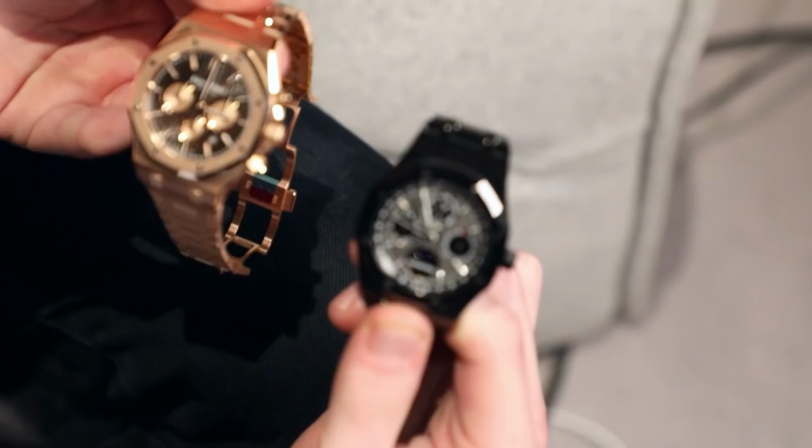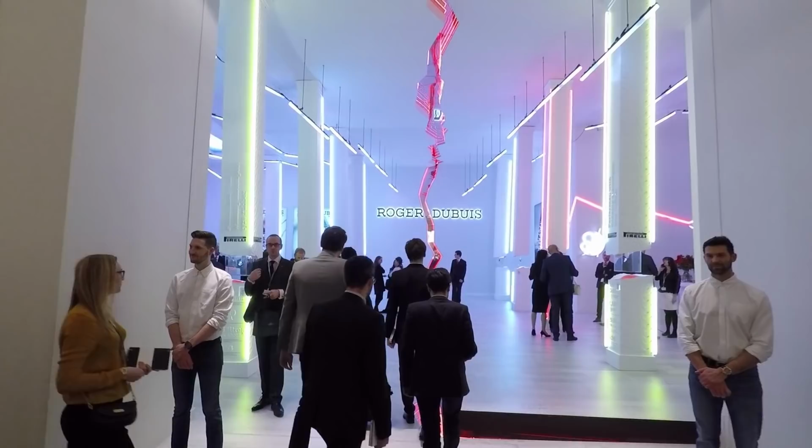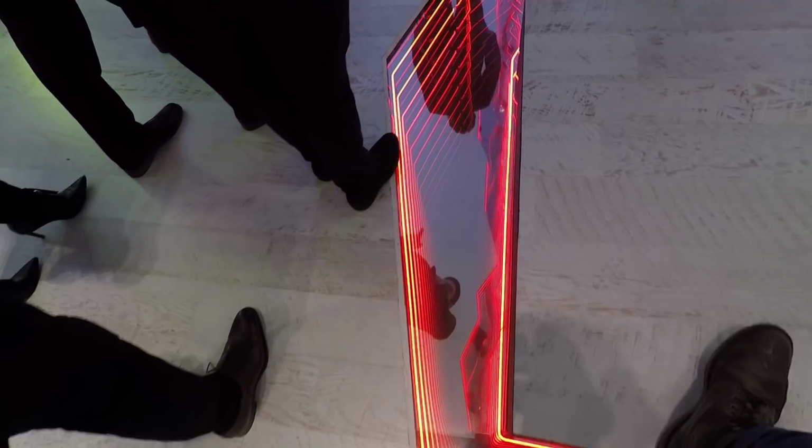So, all done at AP, obviously Royal Oak crazy, and now we're off to Roger Dubuis. They have a really, really eccentric booth, great colors, and a cool design, so I'll show you that in just a moment. And there's Roger Dubuis. Look at the colors. They've got this fissure that runs all the way down and along the floor.